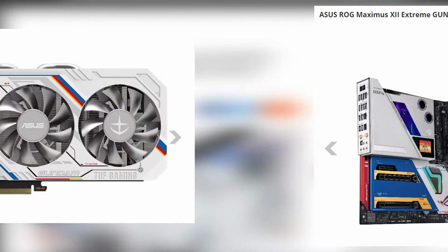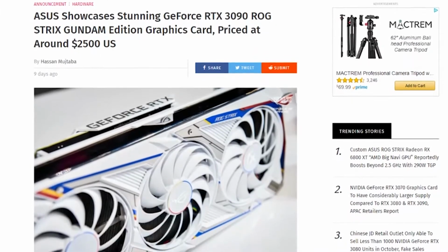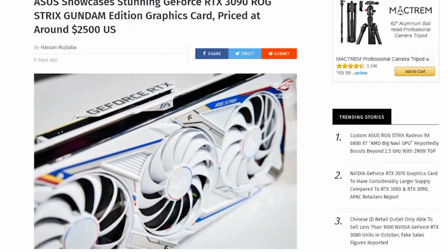They're extremely limited and they're sold primarily in Japan. So you're not necessarily gonna be getting them here in the United States. But if you have a need to have a Gundam PC, ASUS has got you covered.